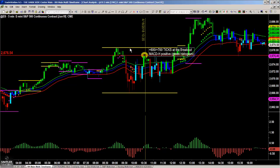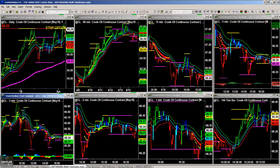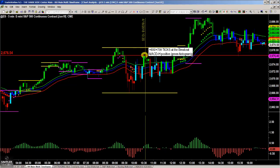Additionally, what else I will look for to feel more confident about that buy: I'd also like to see some of the heavily weighted names within the S&P also breaking to the upside. Names like Apple, Microsoft. So a layout like this also helps. What are some of these heavily weighted names doing at 10:35 while the S&P is breaking that clearing range high? That's another thing that I'll think about. So you can think about what I call the multi-chart, the S&P multi. What are the heavily weighted names doing? So this is a pretty good checklist to give you a little bit more insight into the actual entry. So that's another nuance there.